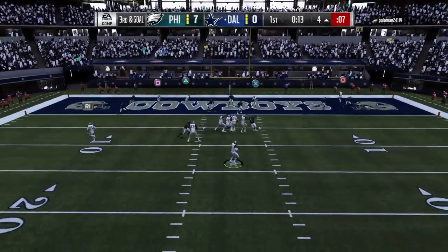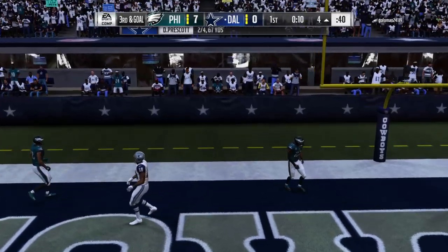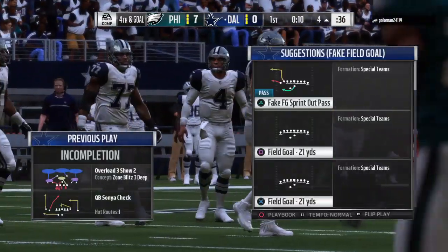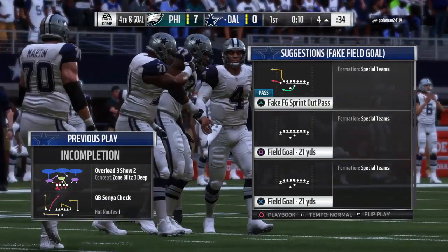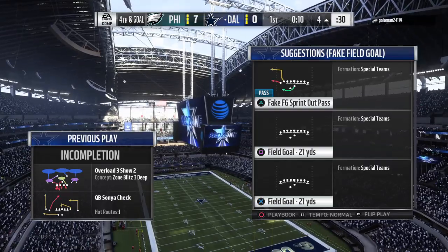Out of the gun, here's Prescott. Eluding the pressure right. And that one's going to be over everybody in the back of the end zone. It's incomplete. Not only was the call spot on, how about the execution of that defense right there? Zone was absolutely locked up tight.